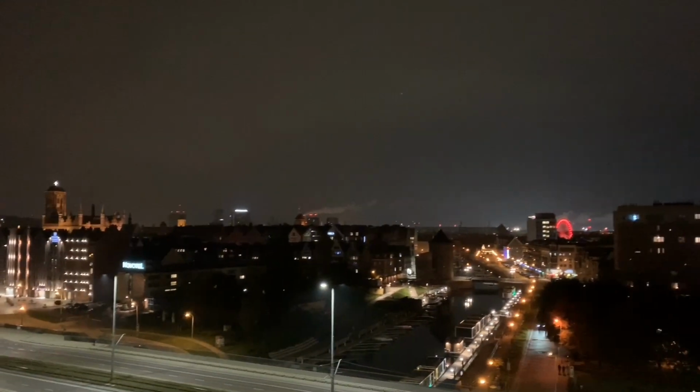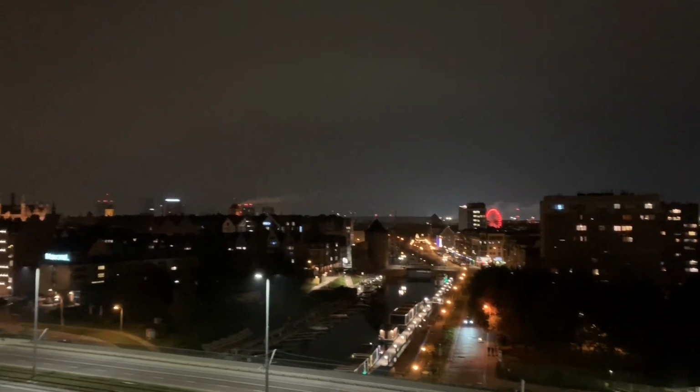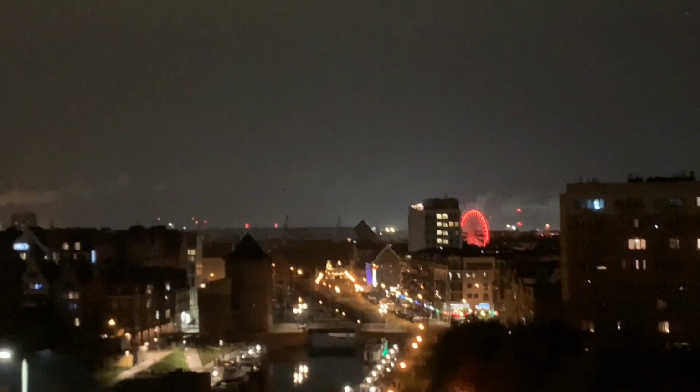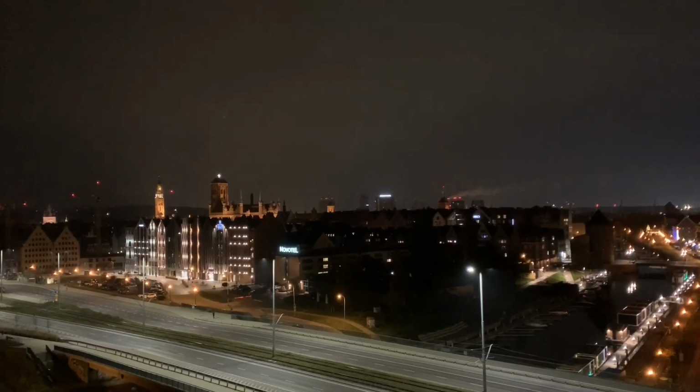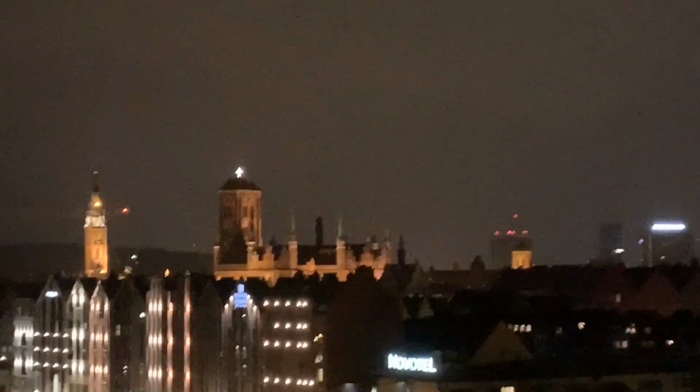Just enjoying the views from the balcony. You can see the Ferris wheel over there. Tomorrow is our last day here and we're going to climb that tower. As you can see, it towers over the town quite a lot. It's a church, but you can go up the tower.